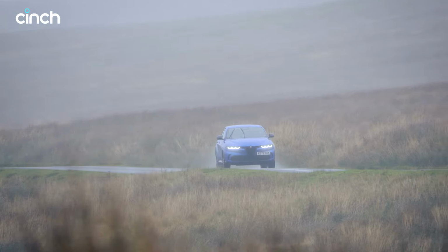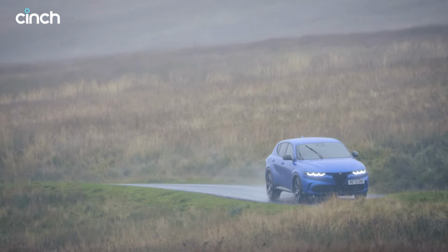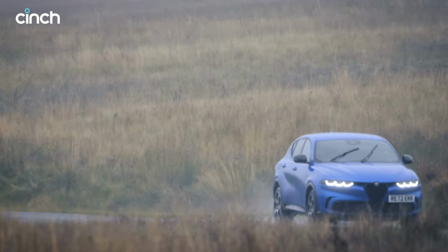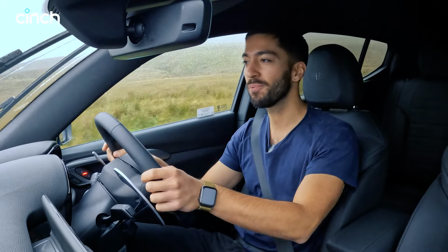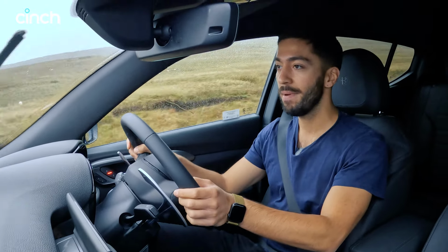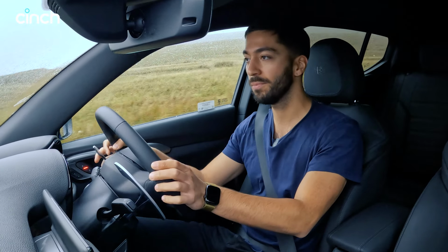So now we're in the Alfa Romeo Tonale, and if you haven't noticed, the weather's changed quite a lot outside. But do you know what? That's no big deal, because we're on one of the most special roads in the UK, the Buttertubs Pass, and this is proper British weather. And this being a right-hand drive Alfa Romeo, it's going to have to deal with this stuff all the time. And I'm happy to report that so far, it feels very content and very comfortable.